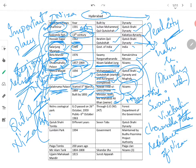And then comes the Nehru Zoological Park. It was built by the Government of India when the GO was passed. GO means government order, which was passed on 26th October 1959. This zoological park was opened to the public on 6th October 1963, and the GO number is 247. The park is maintained by the Forest Department of the government.